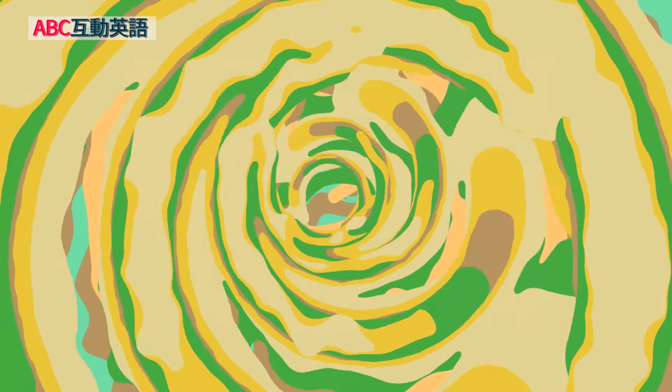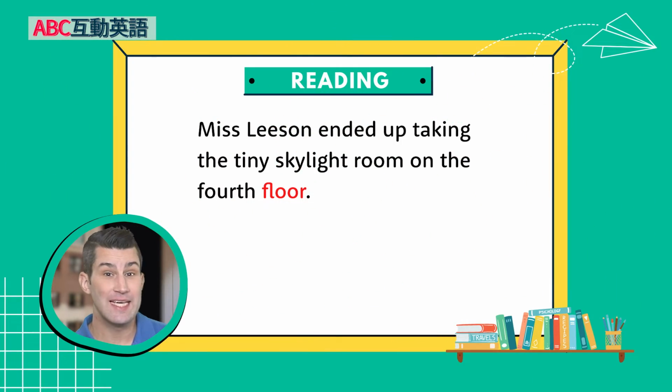Okay, so let's begin. Miss Leeson ended up taking the tiny Skylight Room on the 4th floor. Okay, so now we've got from the title, The Skylight Room. So she has chosen to rent this tiny, so very small skylight room, meaning just a room with a skylight. And it's on the 4th floor. And that's probably like the top floor of the building, right? I think it must be, or else you can't have a skylight room, right?